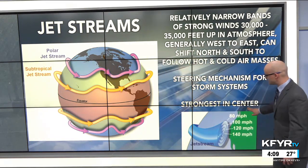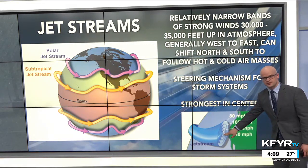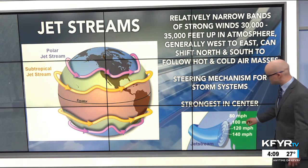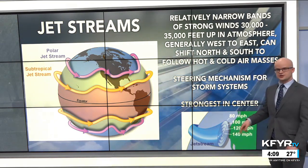And the strongest winds of these jet streams are right in the center, the core, where you can have winds in excess of 150, 200 miles per hour, whereas near the edges of the jet stream, they're not as strong. So here's the current jet stream across the country.